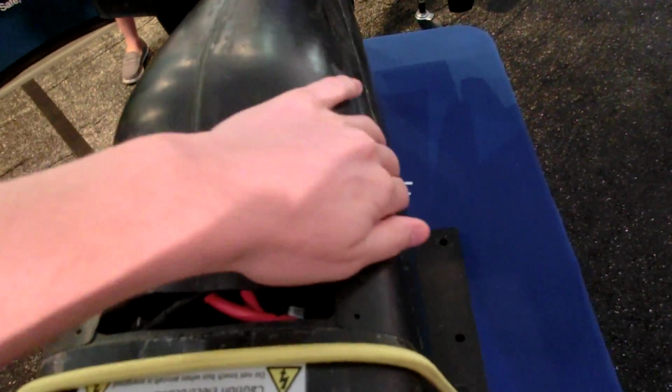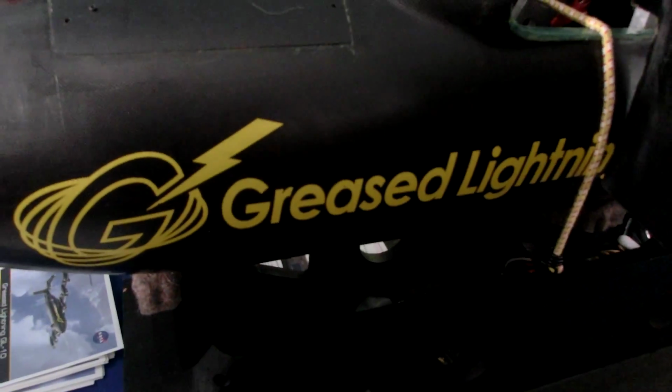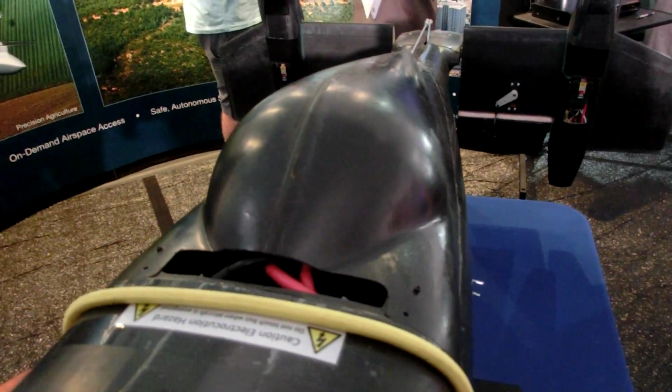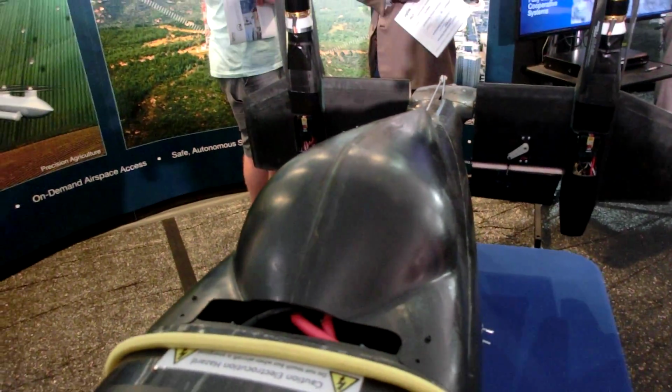What do you have there down in the center? Oh, this bit? That's just a fairing. This aircraft is a 50% scale model of a larger aircraft. The larger aircraft would have a SATCOM dish in it. So underneath here, on the larger version, this is just a subscale, would be a SATCOM dish with that directional antenna.